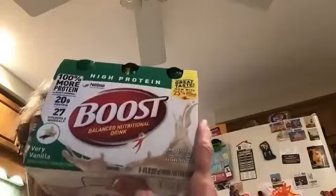The Boost I bought, hold on one second. It says 100% more protein. It's 20 grams of protein, and the only thing they had was vanilla. Okay, that's the product. What is that 27 underneath? Vitamins and minerals. Oh, excellent. And it says 25% less sugar. It has 11 grams of sugar per bottle, which is probably 8 ounces. That's not too bad. No, not at all.